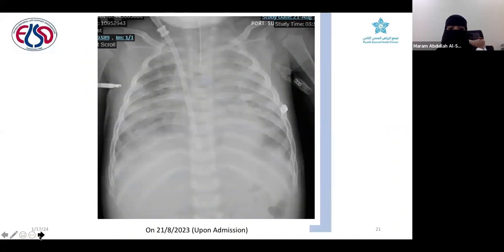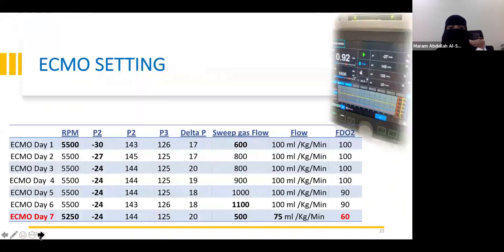This is the chest X-ray for the patient on the day of arrival. And this is the ECMO setting. We can see here that the patient had 7 days on the ECMO, with the revolutions per minute ranging from 5,500 to 5,250, and the sweep gas, the highest was 1,100 and the lowest was 500 on the day of cannulation, and the flow as well as the FiO2.